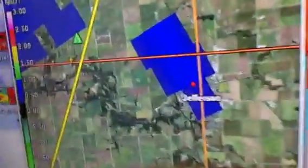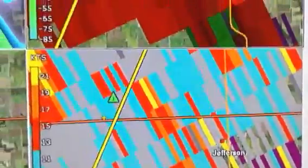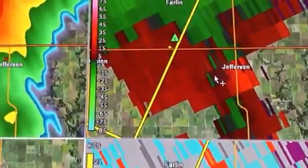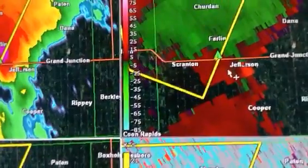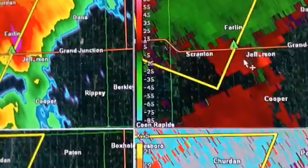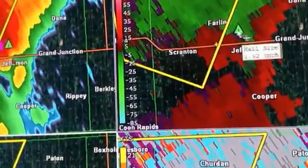If we look at the rotation product, you can see there is some weak rotation over Jefferson. Can't really make out a hook or anything because we're up at 11,000 feet in the atmosphere, and again on spectrum width, pretty turbulent. So about all we can say there is probably some strong outflow winds, maybe some circulation developing, but way up high above the ground, and certainly with the cold air in play, we can't say that any of that was actually drawing that cold air up, and if it was, it would probably cut off that circulation pretty quick.